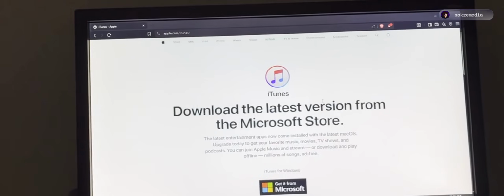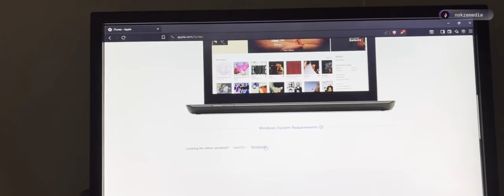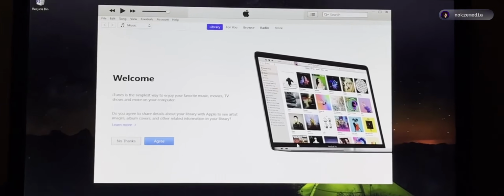Is it really worth it? Yeah, it is. It's perfect to run Windows-only apps that are not yet available on Linux and will probably never be, like iTunes, to sync my offline music library to Apple devices like this iPhone 16e, for example.